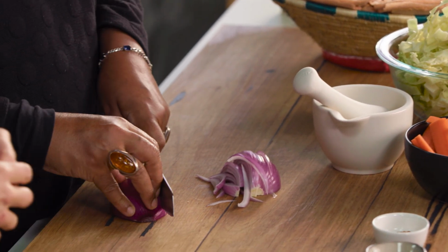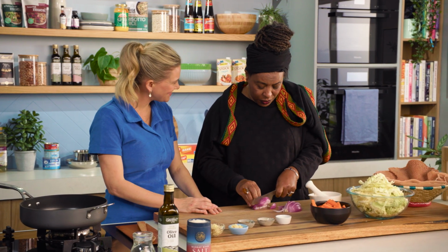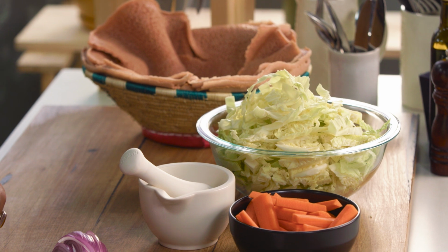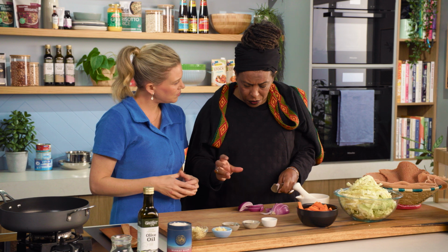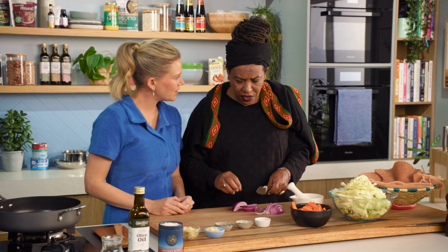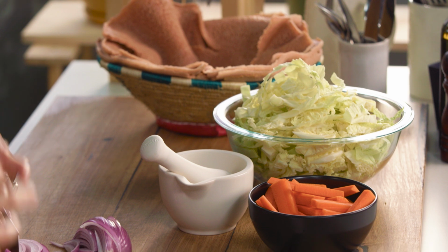And Enushu, you're going to be cooking one of the dishes on your menu. What's this one called? Tikel Gomen. And I can see there's lots of cabbage and carrots. Is it like a stew? Isn't it a stew with a bit of liquid in it? Yep, this one doesn't have much liquid. So it's a bit of a dry kind of fry. Yeah, until the carrots are tender.